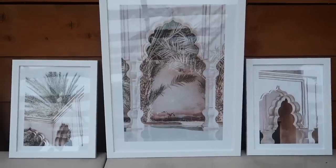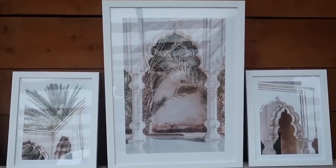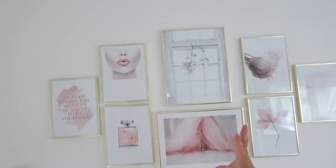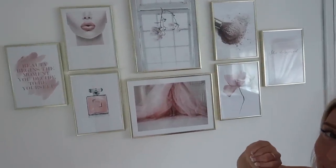A couple, as I showed you, were for my living room, which isn't started yet because of all the situation at the moment, and also for my kitchen. But this was the majority of the prints, and yeah, I'm in love with them. Let me know what you think, which one's your favourite.